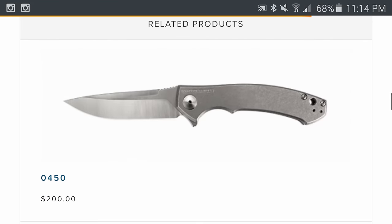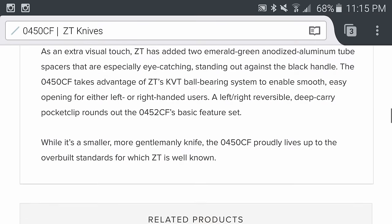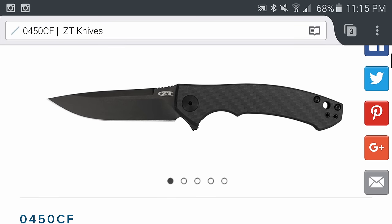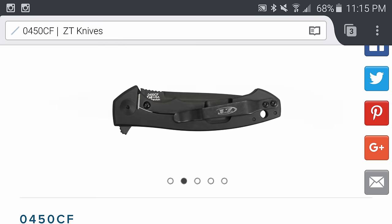Yeah, there's the original 450, and it's a pretty cool looking knife, but it just never really floated my boat completely, the design of it. And it is a bit smaller than I typically like my ZTs, but holy hell, does that look good in blacked out blade and carbon fiber? Yeah, the lock side is still full titanium.